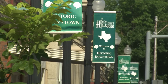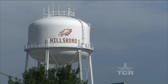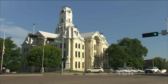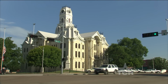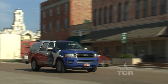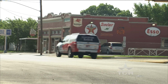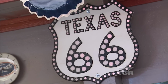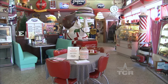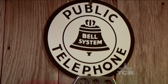time. While other places were busy keeping up with it, Hillsboro kept busy restoring it. Its iconic courthouse in the center of downtown set an example for courthouses across the state. And just off the square, there's a building housing its own share of history. It's a trip back in time for the older people. It's a history lesson for the younger kids.